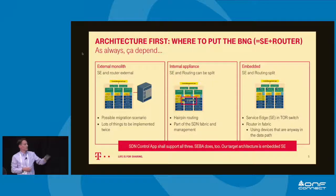The important thing is that whatever path you choose, and there are ways in between, the SDN control application, so the controller, shall accommodate for all of these. And we've built the system like that. I know Seba is built like that, and Trellis also supports that. But our target is number 3.